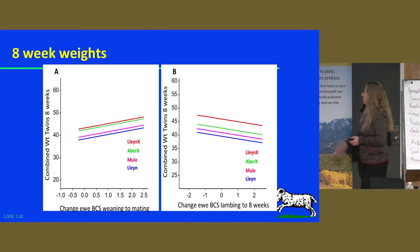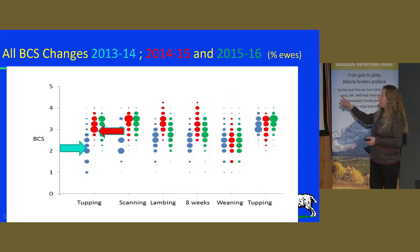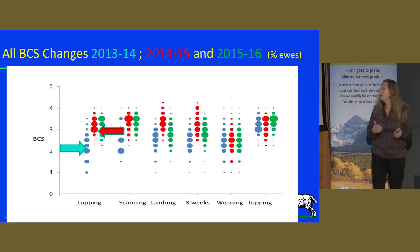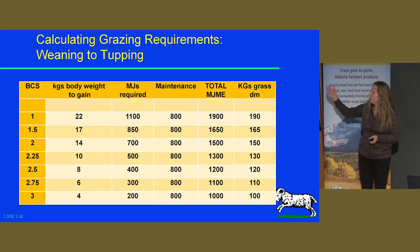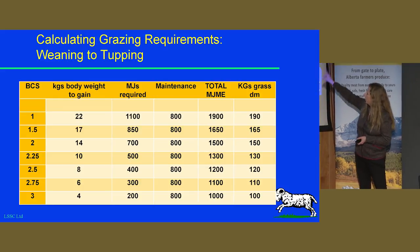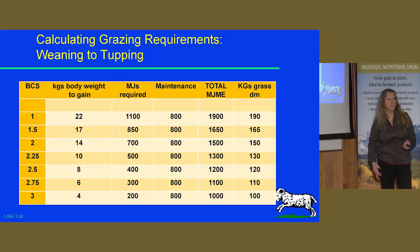And again, there you've got changing ewe body condition score, weaning to mating. So that particular flock then, and I think the question that was coming there, what's the cost? And we can actually look at that as well. We can say, well, how much is that going to cost us in terms of dry matter? And we can calculate it. We can put body condition score up the side, work out roughly how many kilos of body weight that is, and, as we would use metabolizable energy, how much energy and therefore how many kilos of dry matter of grass we need for that flock.